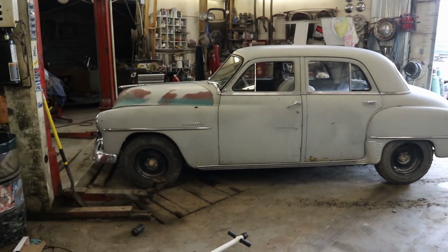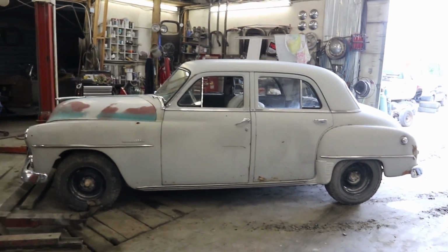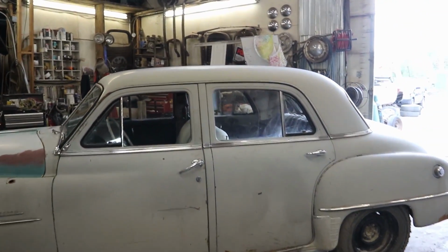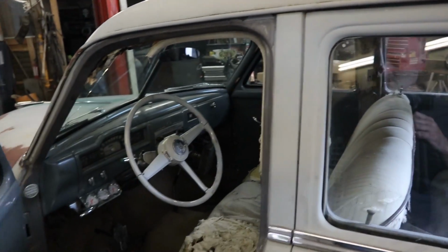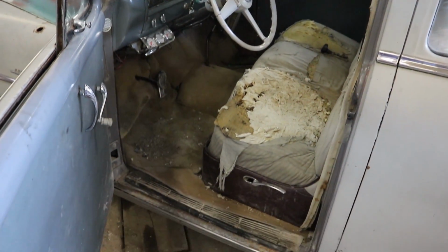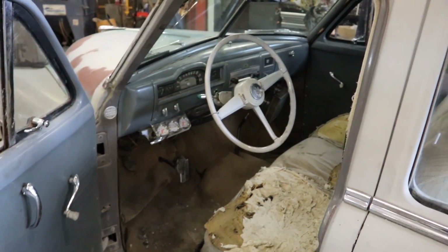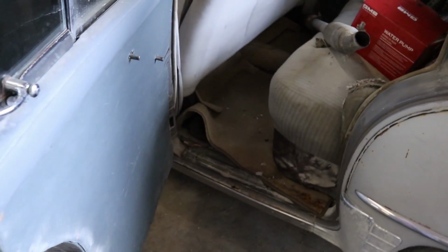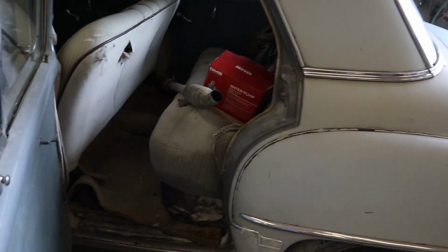So I don't think I'll do anything too crazy with this one. It's already got a whole lot of sweetness going on with it. I don't know, I just have a soft spot for these cars. Interior needs a bit of work. Nothing crazy though. Whoever had it made some door panels and all that jazz. So that's all kind of cool. It's actually super solid, but most of these cars always are.